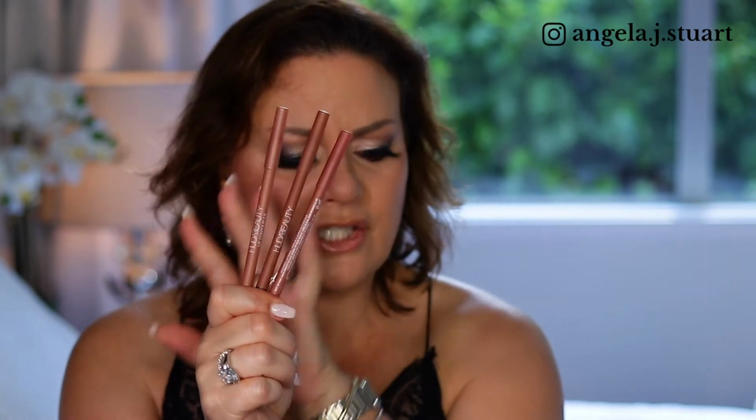Now, talking about pencils, I've got one missing, my Huda Beauty lip liners. These are the Lip Contour 2.0. I have Sandy Beige, Honey Beige, and it's disappeared. There it goes, and Pinky Brown. I love these lip liners. I actually love them so much more than the Natasha Denona lip liners.